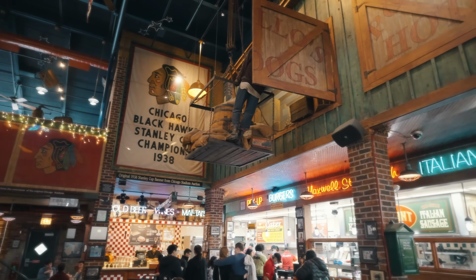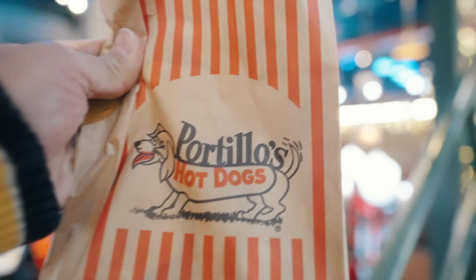Portillo's jumbo dog with everything, beef with hot peppers, extra dip. I bet you thought we were gonna get a deep dish pizza, but no, we're actually doing the second most touristy food option in Chicago, which is Portillo's. They serve up two of the classic, iconic Chicago foods that have survived throughout the decades. Of course, the Chicago style hot dog from Vienna Beef, and the Big Daddy Italian beef, extra dip with hot peppers. That's the only way to order it.